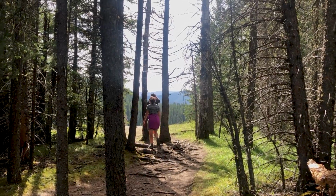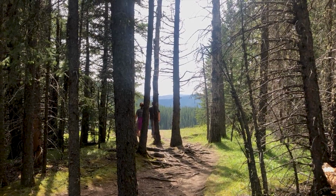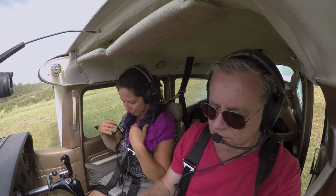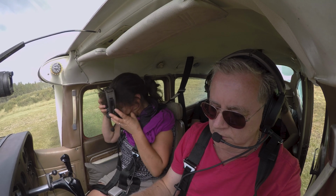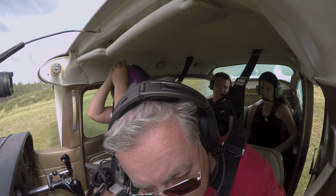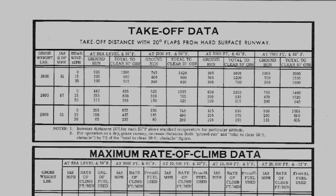After about 2.5 hours at the falls, we head back to the plane for our trip back to Calgary. While planning this trip, I did careful calculations as to my takeoff performance at a 5,000 foot altitude with a 3,300 foot airstrip. According to my takeoff chart, 5,000 foot altitude at 41 degrees Fahrenheit required 1,695 feet to clear a 50-foot obstacle at the end of the runway.